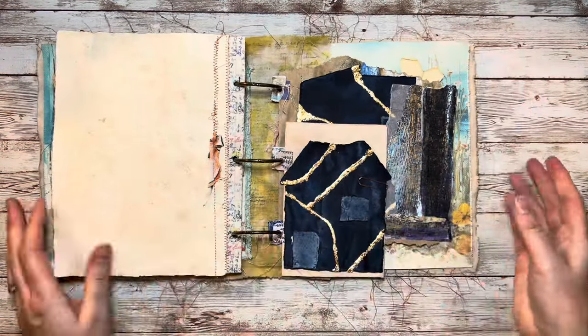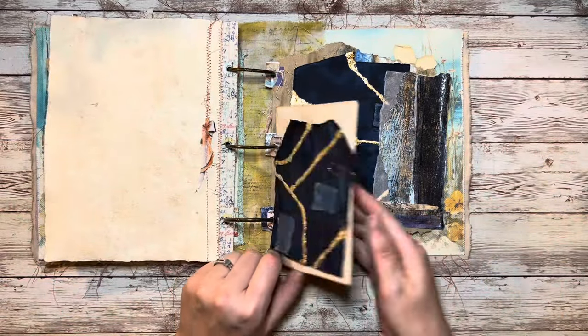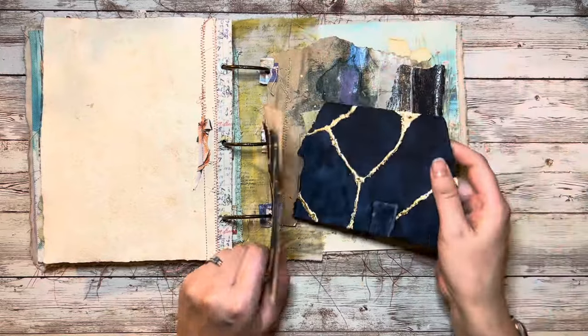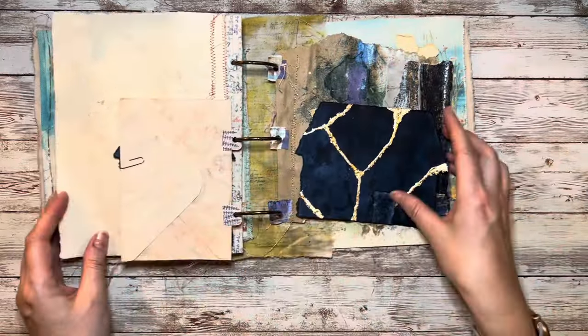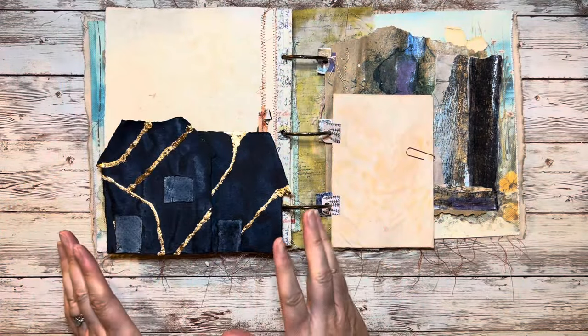And there we go. So that is my Kintsugi houses. There's two houses there, and I think that they're really sweet. So when that comes over, I could even have that like that. So lots of ways that this could go.